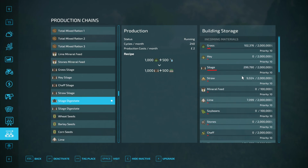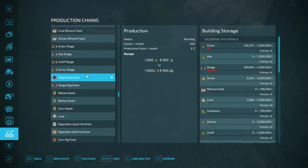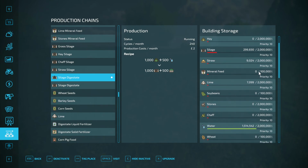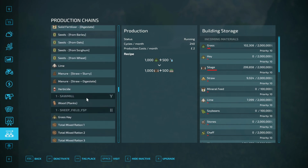Silage digestate. So it's 300 tons of silage, and that's what I'm saying. We put that in there. The grass has still got 102 tons to do. So hang on a minute. Have we not? Yeah, no, we have. It's just still not processed that. I should have processed it. It does 250 tons a day, 240 tons a day. Yeah, always get that a little bit wrong.